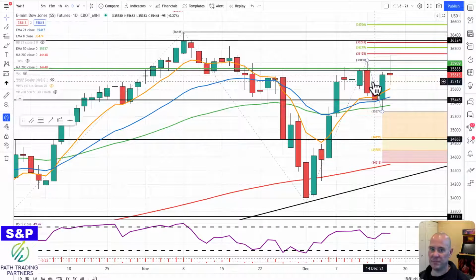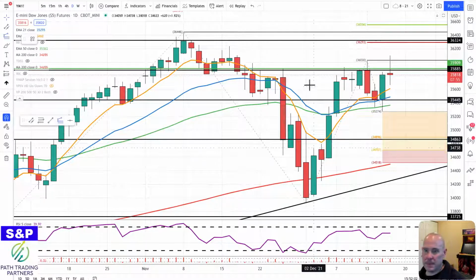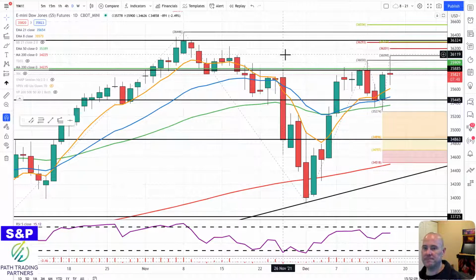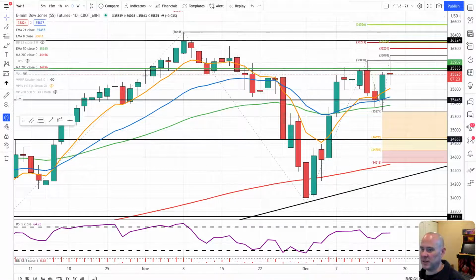To the upside, couldn't get to that first target yet. Let me clean up some of this though. Oops. Didn't want to remove that one. Wanted to see where we are right there. So above that 35,909 area, 36,030 to 36,100 is going to be a little key minor area, but then above that 36,201, the major cluster is 36,306. All right, I just forgot to change my tags again. Sorry about that.